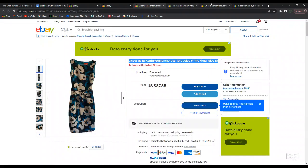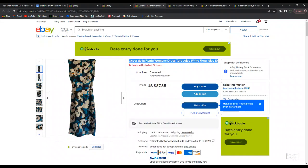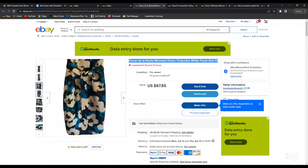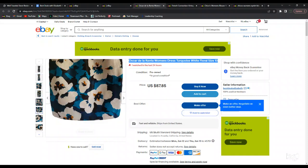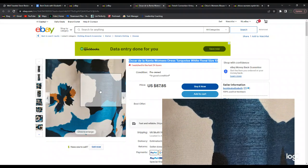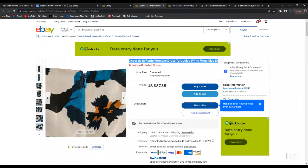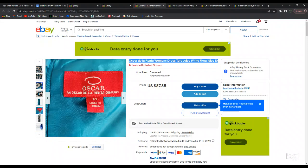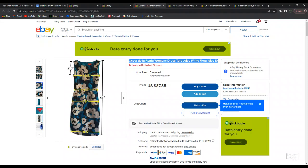These are the 3 items that I picked to focus on today. In general, you can see you have a front photo, back photo, and a close-up of the print showing some of the details, which I definitely appreciate. I like that here you can see the woven texture of the dress. Again, you show the zippers, you turned it inside out, and you've got the tags.